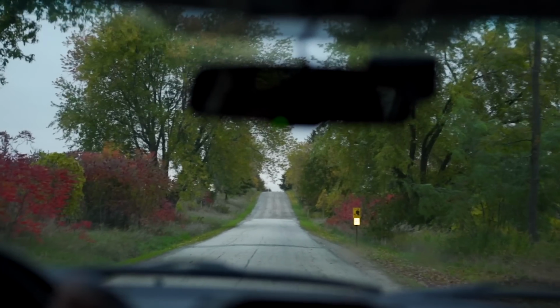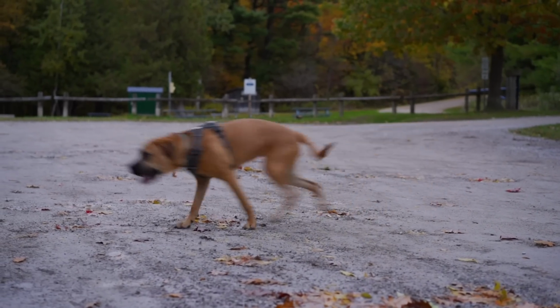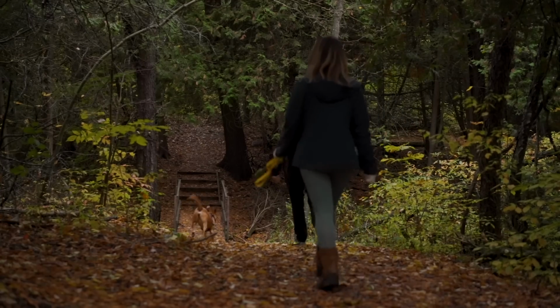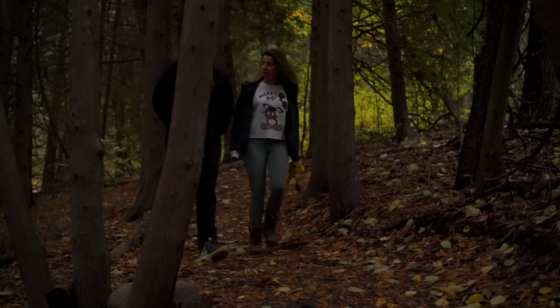So we're off to do a little hike in the forest. We try to do these, I swear, like 4 times a week. We're here all the time. It's our favorite thing to do lately. And there's no bugs right now, which makes it perfect hiking weather.